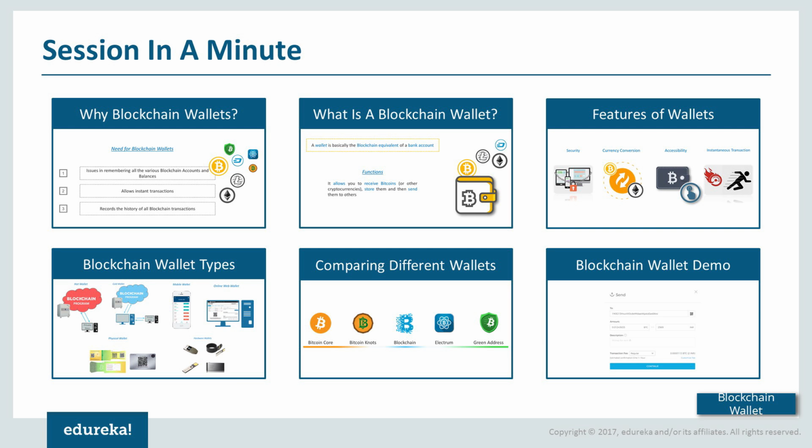Now with this we come to a conclusion of today's session. We started by talking about why you need to use a blockchain wallet, what exactly a blockchain wallet is, then we saw the various features of a blockchain wallet as well as the different types of wallets. After that we compared 5 of the most popular wallets in the market today and we saw a demo on how you can buy Bitcoins and perform a transaction using them. We also saw how you can convert Bitcoins to Ethereum.